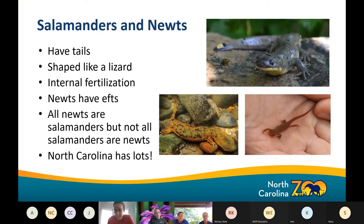But newts are kind of cool because in their life cycle, they have this stage that's called an eft, which, if you like Scrabble, is a really great Scrabble word that I use all the time. That and zoea, which is the larval version of a crab. Great Scrabble choices. And one of the really cool things is North Carolina has a ton of species of salamanders and newts. We have the most species of salamanders in the United States. So North Carolina is a really great place to do salamander research.